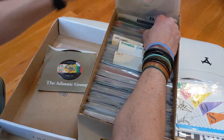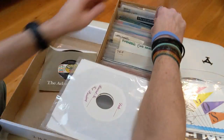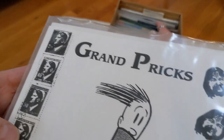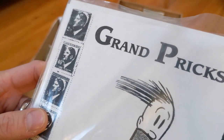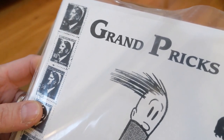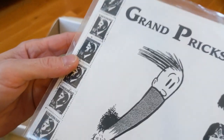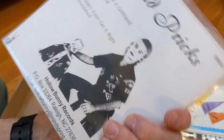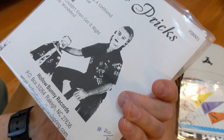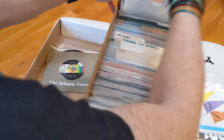Hey, test pressings. Oh, these are test pressings of The Grand Prix, another friend of mine's band. This included two members of my band, Crabber Keeper, and Matt and Scott. And they had a great punk band called Grand Prix. It was fantastic. And number 20 of 300, don't you know? So yeah, there's that.